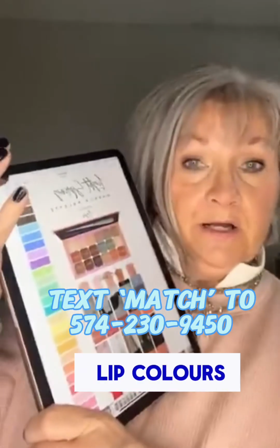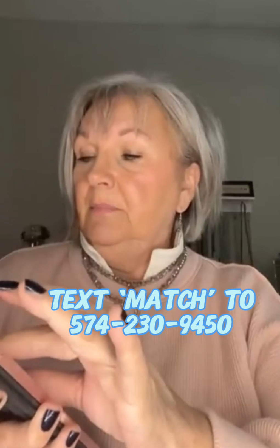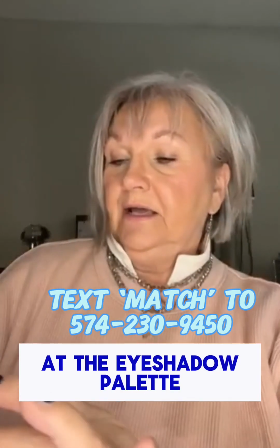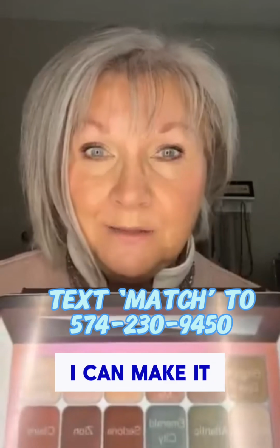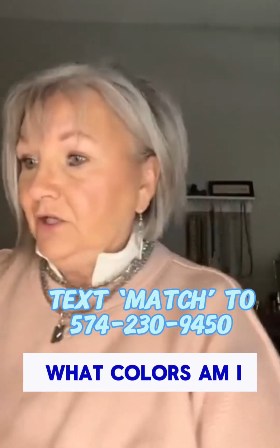At the bottom are lip colors, suggested lip colors for this particular look. But I am looking at the eyeshadow palette. And the reason I like to do this on my iPad is that I can blow it up like that. I can make it as big as I want, and I can decide what colors I am going to choose.